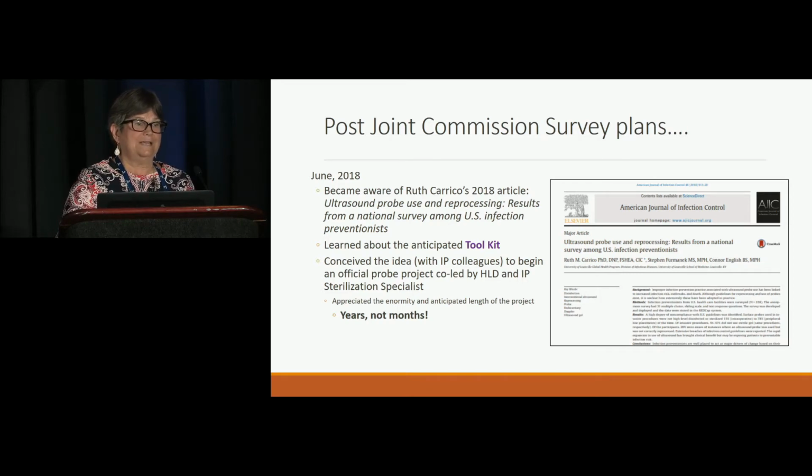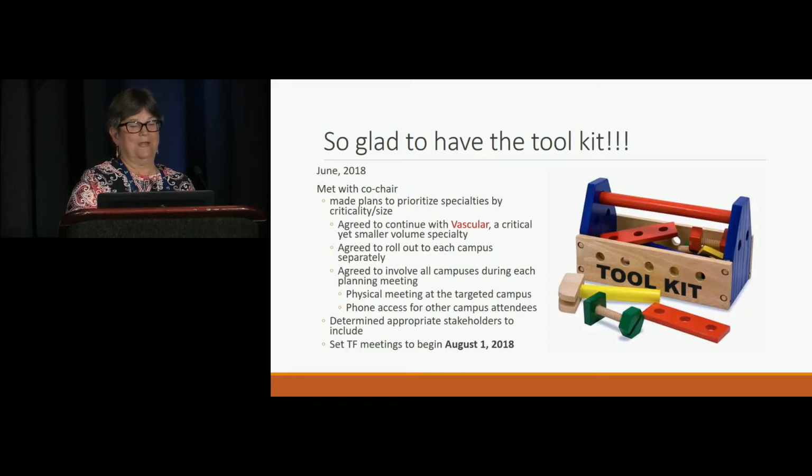But we realized that the enormity of this project was going to be such. For the size of our health system, we knew we couldn't do it overnight, and we didn't want to try to do it overnight. We wanted it to get going and become hardwired. So we said, this is going to take years, not months. So we figured maybe a couple of years totally. So let's see what has happened.